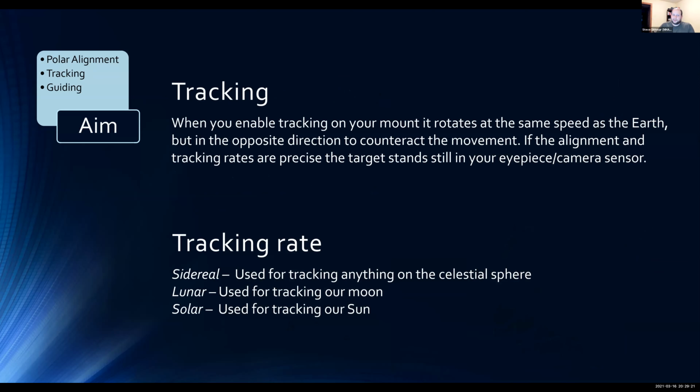Sidereal is what you'll use for anything on the celestial sphere. And then there's, of course, lunar and solar, which move at different rates and arcs. And you can often use lunar if you're imaging and trying to track a planet, because it follows the same arc. But technically, the exposures that you're taking for planetary imaging are so fast that, from the imaging perspective, you don't actually need to track it. You could just move it, take a bunch of images, move it again. But it never hurts to have the tracking, even in a case like that.